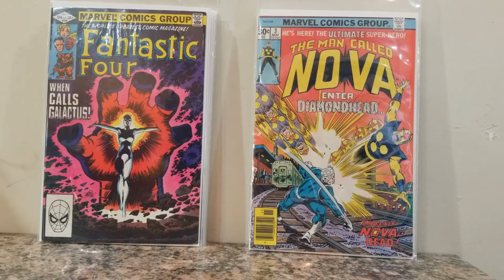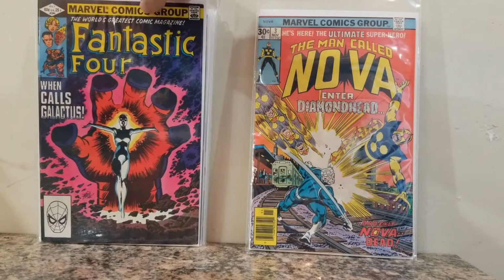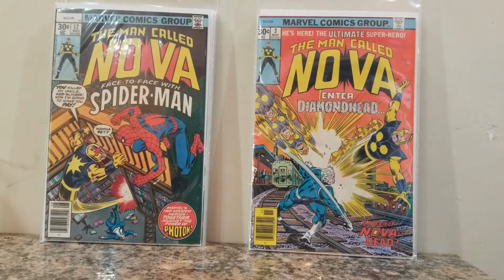This is a little bit of spec. It's the first appearance of Diamond Head, which I've heard potentially rumored could be in this Nova movie when it eventually comes out. But I thought, why not just pick it up and enjoy some Nova? So I did. But that wasn't the only Nova issue that I picked up when I was shopping. This is one that I've wanted for actually quite some time. The Man Called Nova issue 12 guest stars Spider-Man.